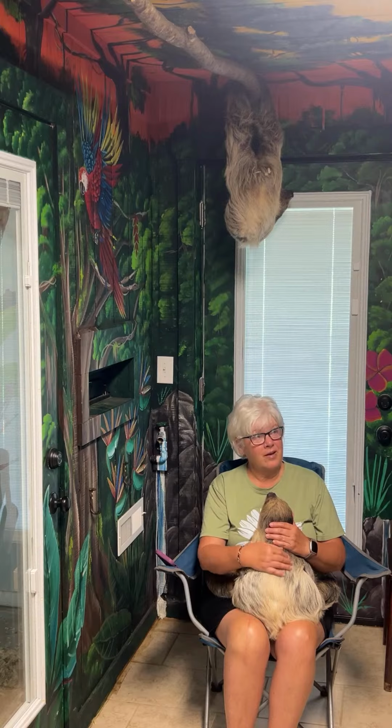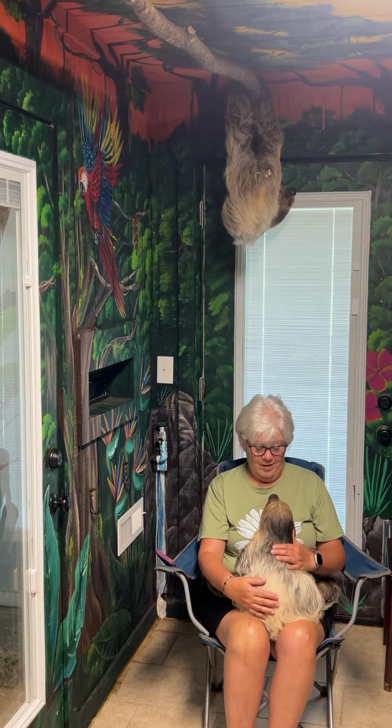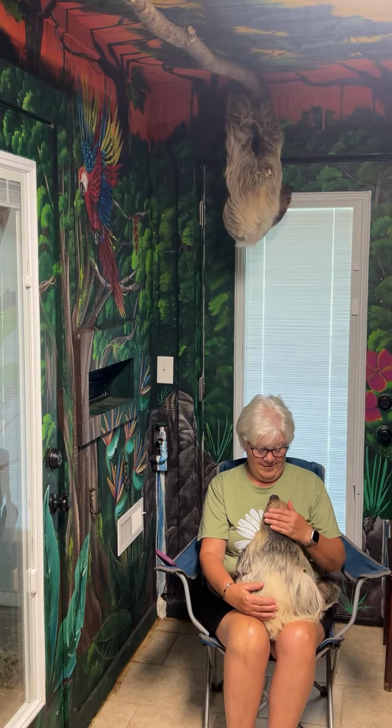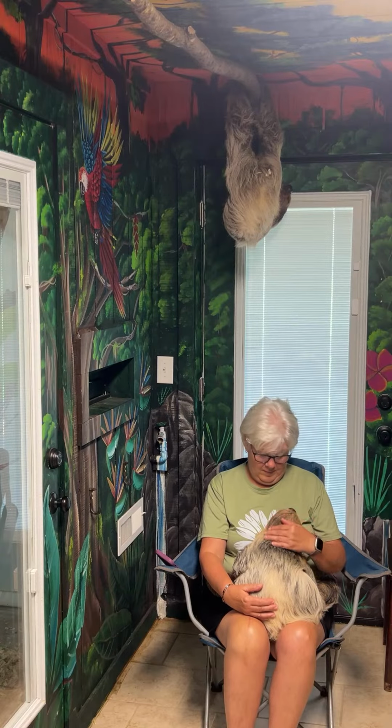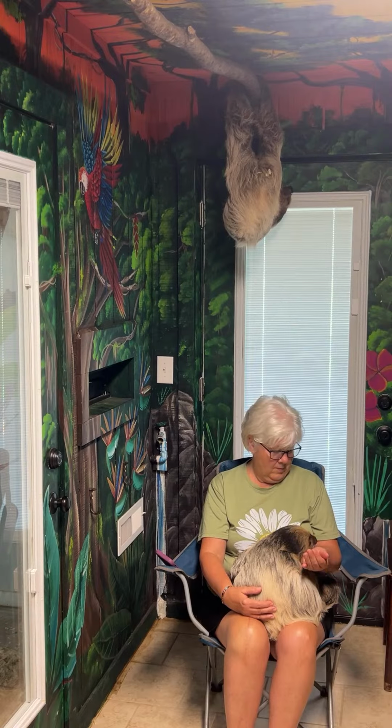And how old is she? She's 17 months old. Oh, goodness. Such a baby. Such a sweet baby. Yes, I know. So she came down here once she turned a year old, but before that she was up at the main house for the most part.